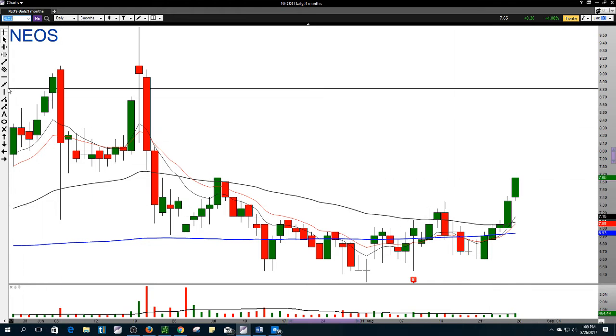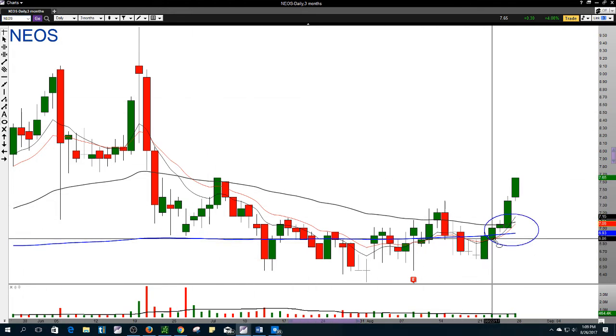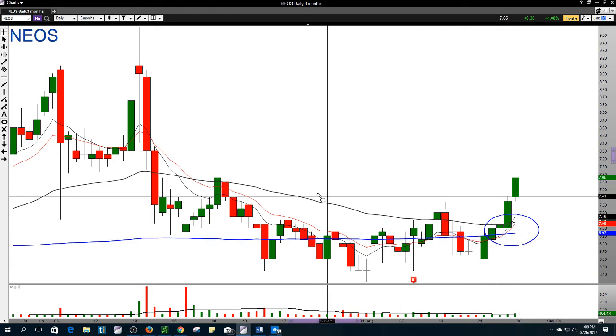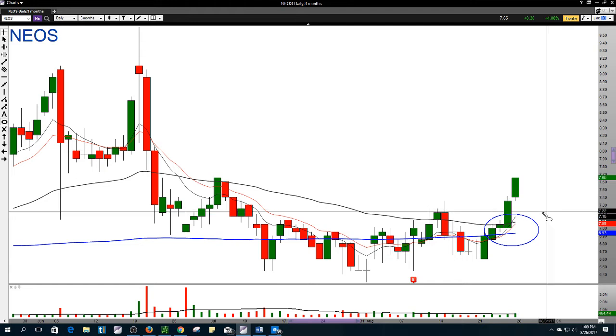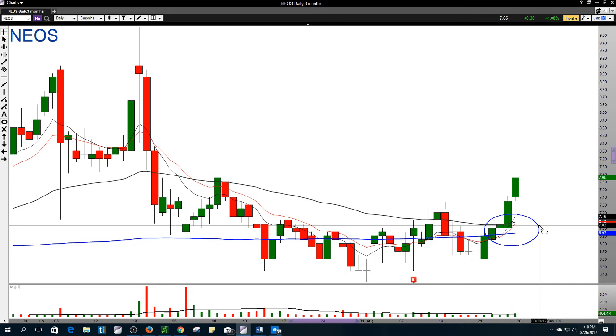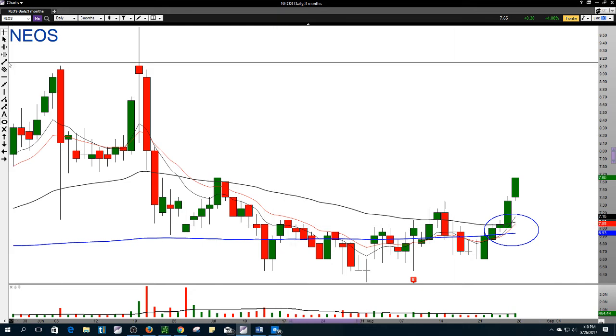Number 3 on the list is NEOS. Nice breakout on the chart. 8/13 cross over a flattening and slightly raising 200 SMA. The 50 EMA is also raising to the upside, which is a good indicator of the continuation, effort, and direction of the chart. So as the moving averages are moving up into the play, that's obviously something that you're always interested in playing.